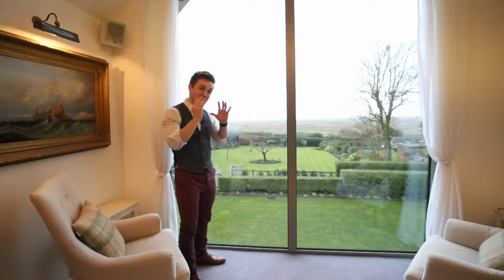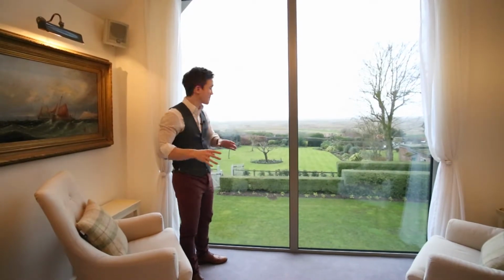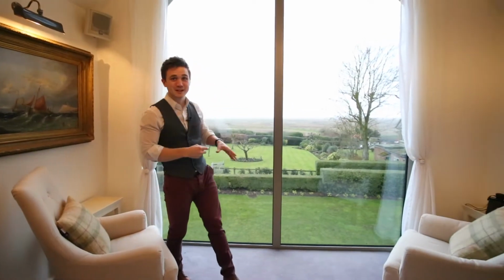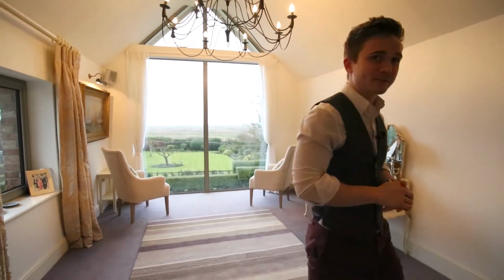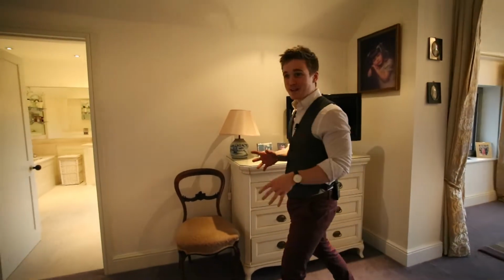This is the best picture window I've seen anywhere along the Norfolk coast, full stop. And to think that just this morning we were out in the thick of the marshes with the seals, and now we've found ourselves in the most glorious of master bedrooms. There's something really quite magical about this place. And as master bedrooms go, they do not come much better than this.